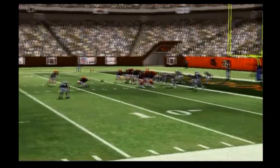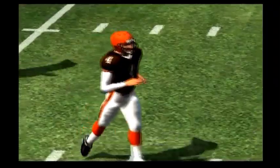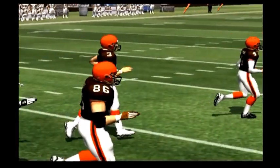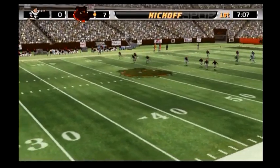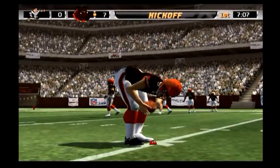Dawson comes in to attempt the point after. The kick is up. The extra point attempt is good. They have a 1-touchdown lead now. Capitalize on great field position, John. Yep. Took it right at him with excellent execution of the right call.